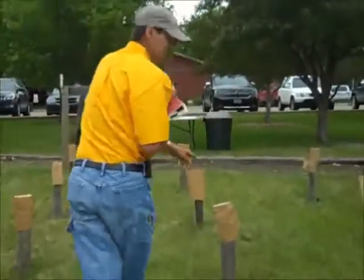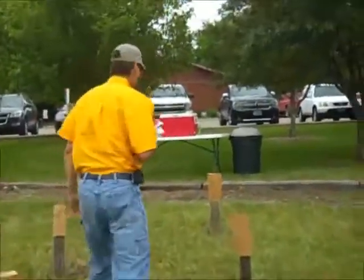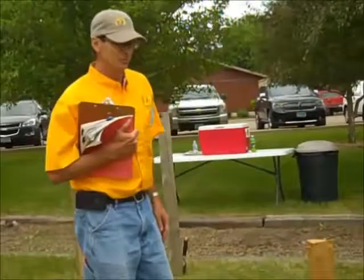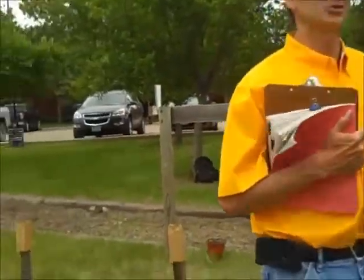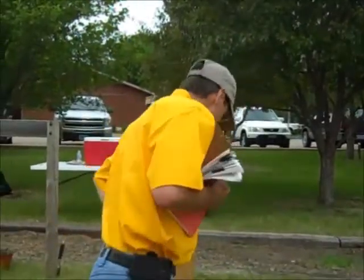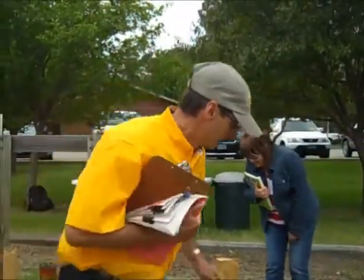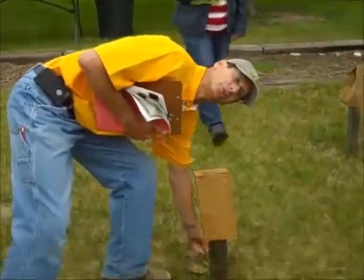I'll just give you the names of these three weeds, and then we'll end up with one on the end. 29. It is called goatsbeard. The real name I have trouble saying, so I'm going to let someone else say it. Good. That's number 29.